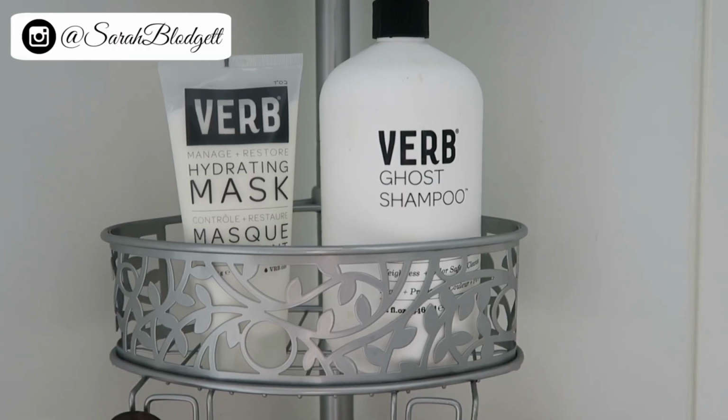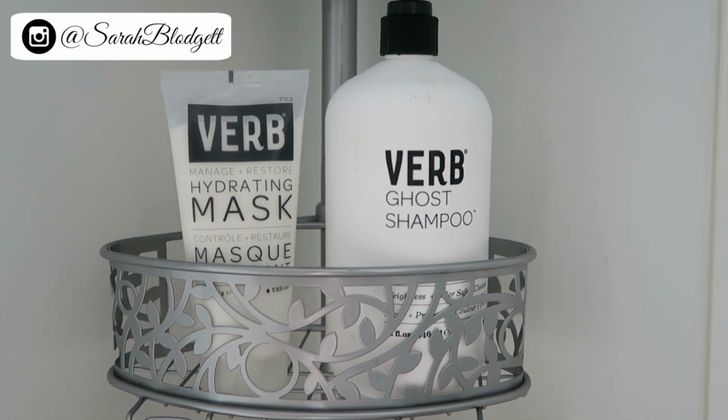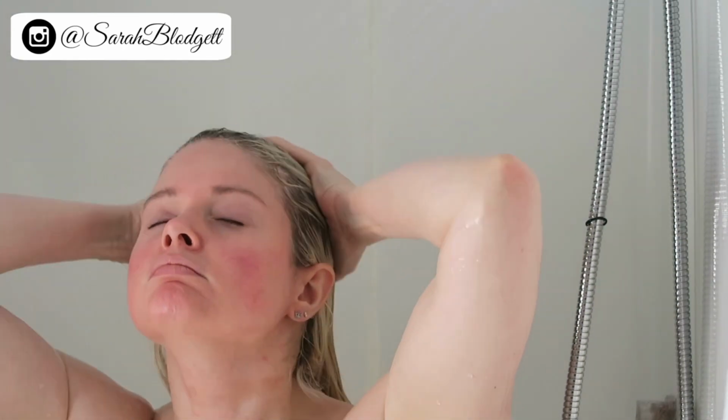I'm going to shampoo it and put a deep conditioner on it. I'm going to use the Verb Ghost Shampoo and their hydrating mask, which I have to say, Verb products have totally changed my hair.